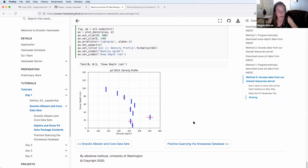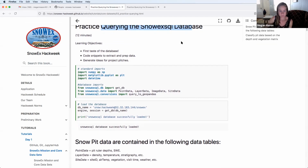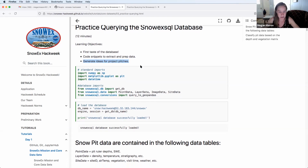Okay, with that, I will jump over to the third notebook. Okay, so now we are working with the same 2 data sets, but we are accessing them from querying our SnowEx SQL database. I want to say that this is just an absolute first taste of the database. We can go over each single line of code. There's going to be another tutorial on really getting more involved with the database here. But again, hopefully we are kind of learning what's possible, and it's a very small sample of what is possible for projects later on.